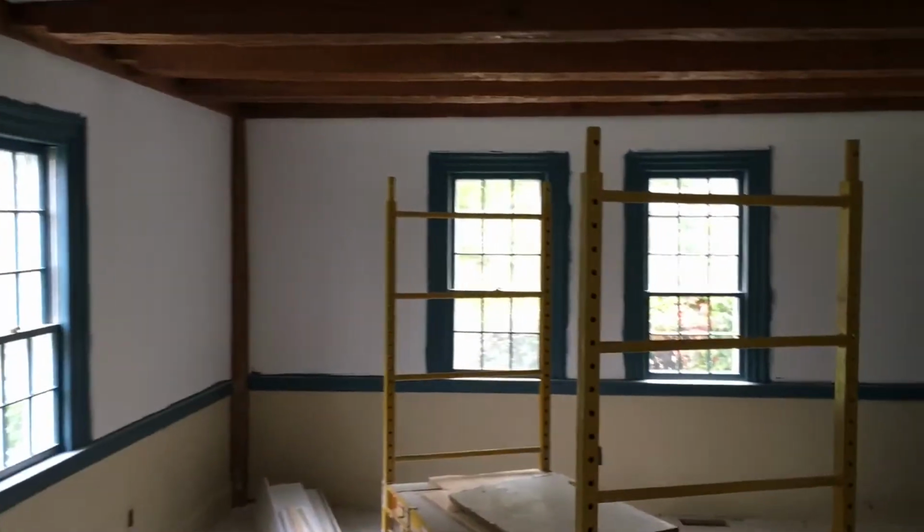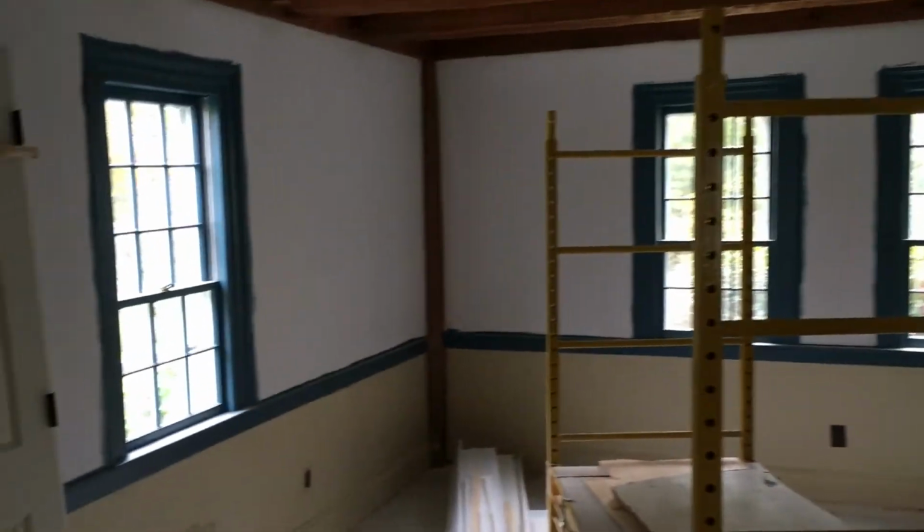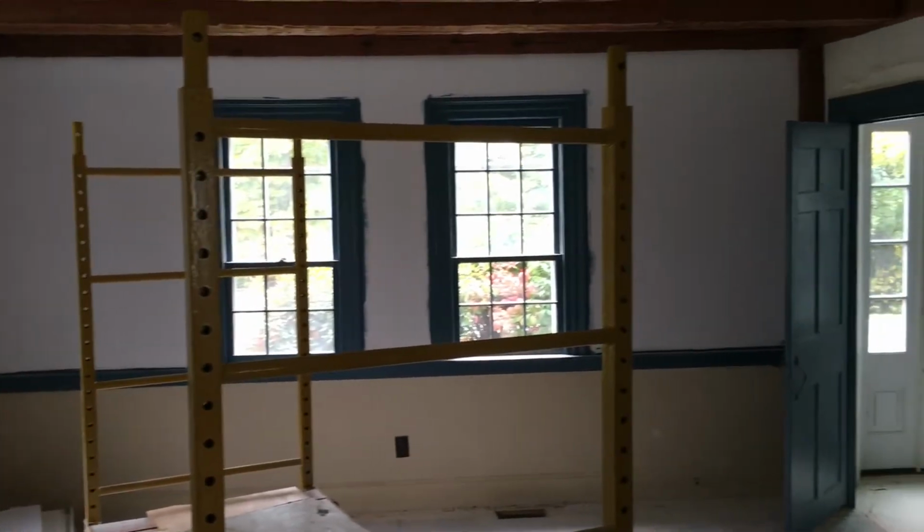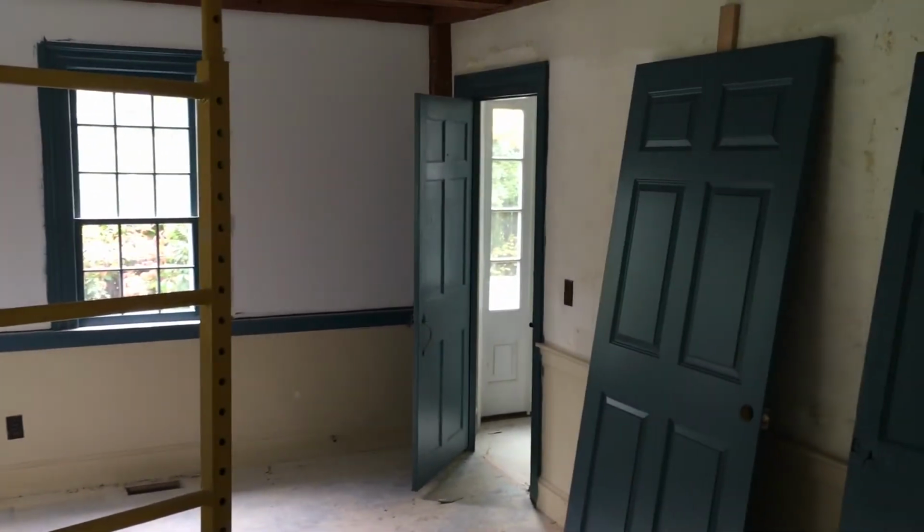And then as we go into the living room itself, you can see that the windows and the trim have been painted in here as well.